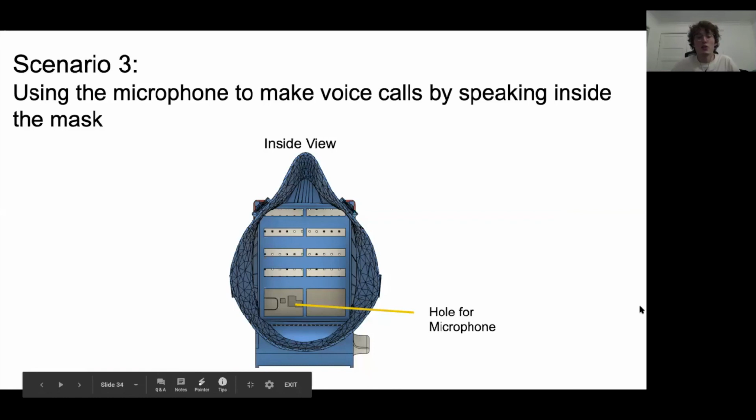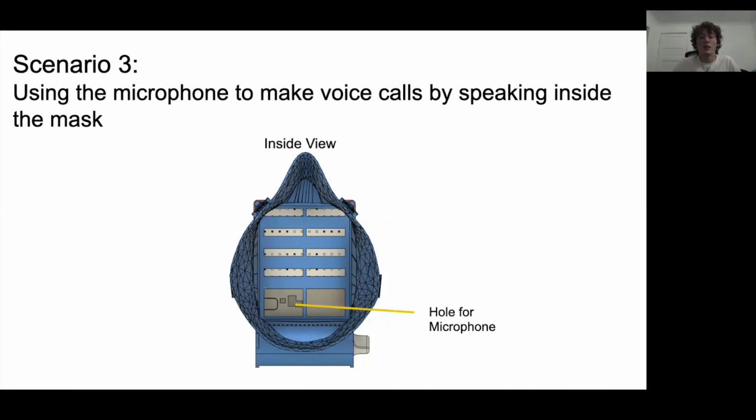Scenario three is using the microphone to make voice calls by speaking inside the mask. Since the microphone and all the sensors are positioned inside of our mask, this could provide a method for making voice calls without being muffled, like when speaking through a cloth mask.